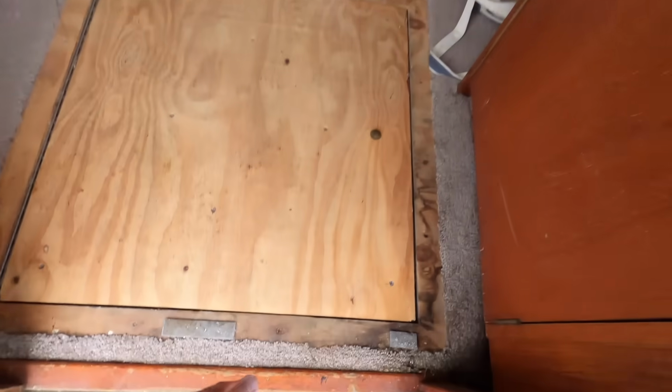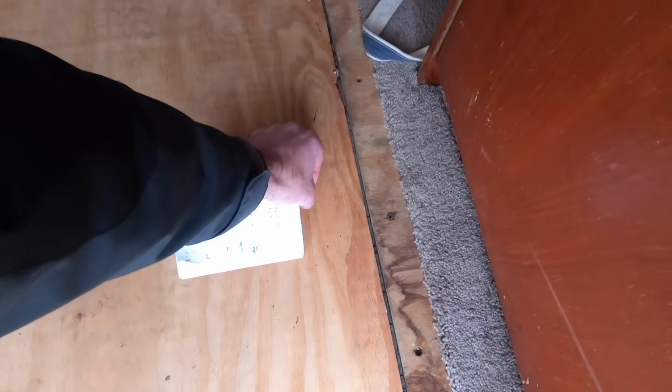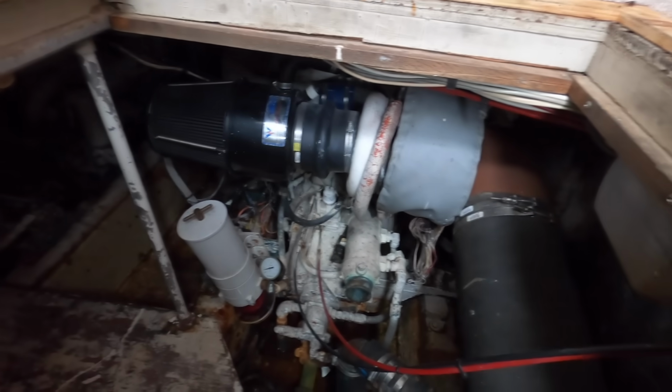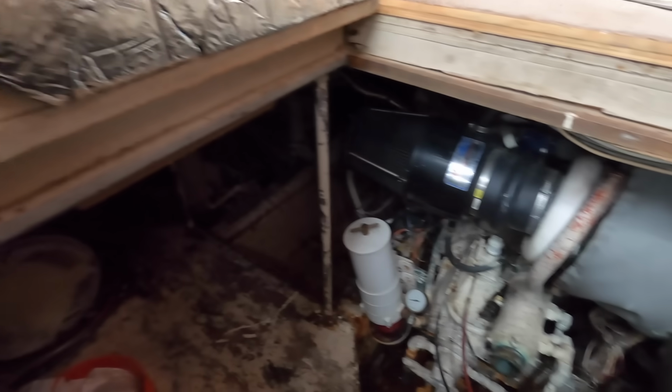And this is the engine hatch. Oh my goodness, it's heavy. It locks up. You don't have to hold it, it'll lock up. Oh, it will stay up? Yeah. Okay.